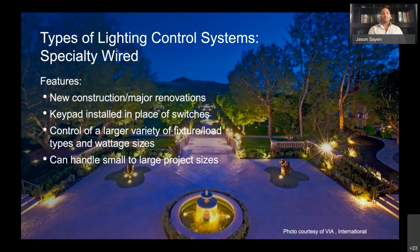With this type of system, the keypads get installed in place of switches. There's different requirements there, though, because these keypads tend to have writing on them. We tend to put them at different heights. So that's, again, something that we have to pay attention to.